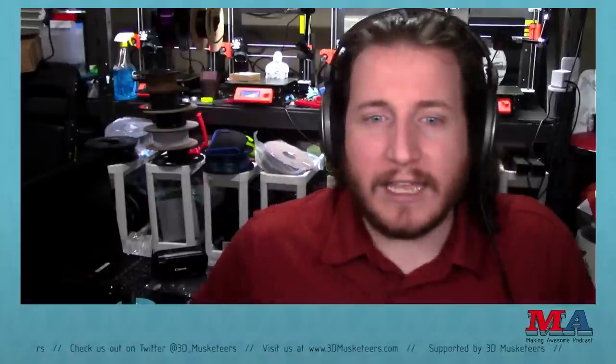So for drying, if I see it start to string, it'll go in a dryer. When we do our time lapses, normally those print out of dryers just because it's better.